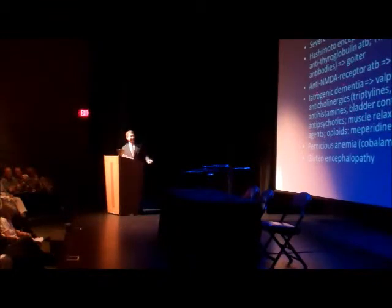So, these are patients who are taking medication for other reasons. The patient may be taking valproic acid as a mood stabilizer or for the treatment of migraines. It's a correct indication, of course, but sometimes, especially in elderly patients, it can produce a clinical picture of deafness and dementia, progressive dementia. Fortunately, if you stop it, the dementia gets better.